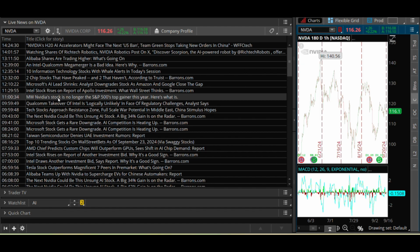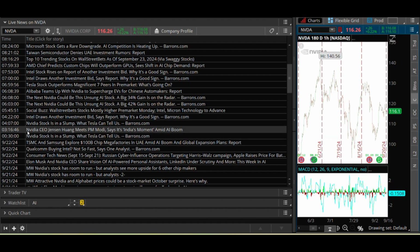And this one says Nvidia's stock is no longer the S&P top gainer this year, but it's still 141% up in the last 9 months, year to date. It's such a big increase, even if it's not the top gainer. Okay, now this one is about the Nvidia CEO. It says Nvidia CEO Jensen Huang meets PM Modi, says it's India's moment amid the AI boom. So good thing for India and Nvidia as well. If Nvidia does more investment and more projects in India, probably that might attract more revenue overseas.